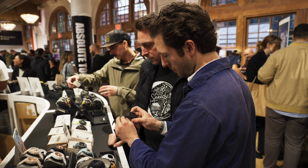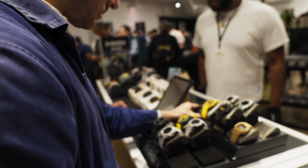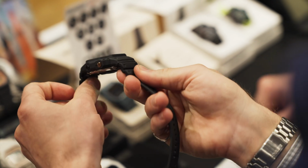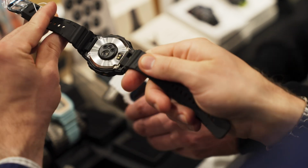We also went by G-Shock, which has one of the biggest distributions. It's not a micro brand, let's say. No. So they had a lot of new G-Shocks. They had the new Ed Sheeran one. They had a lot of new health-focused ones. Yes. And the one that stuck out to me, I believe, was one of the health-focused ones. There are little sensors on the back that get your vitals and things like that.